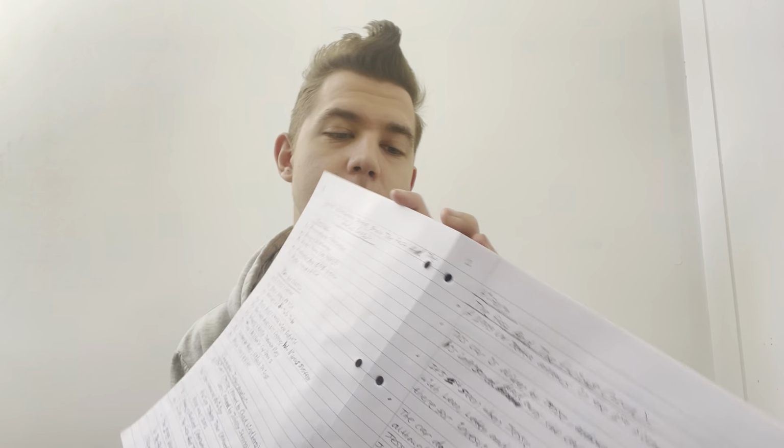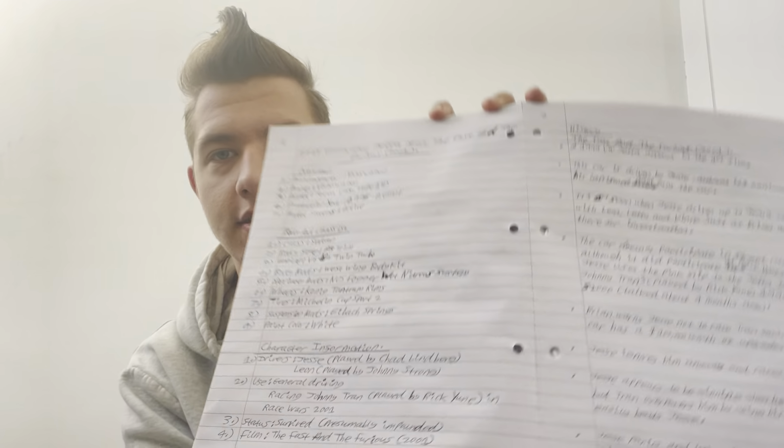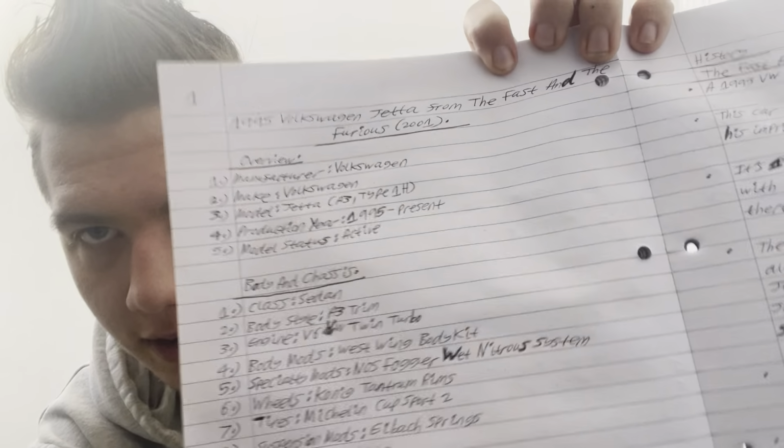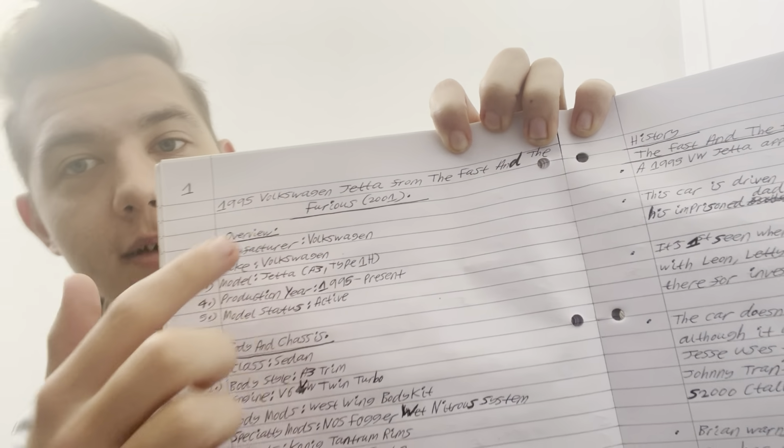So I apologize if it's broken, but I can still use it, it's a little bit functional. So this is the one I'm talking about right here. The 1995 VW Jetta. So that one is driven by Chad Lindberg's character Jesse.